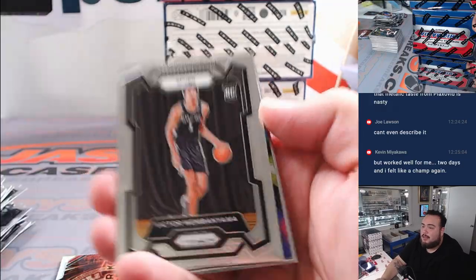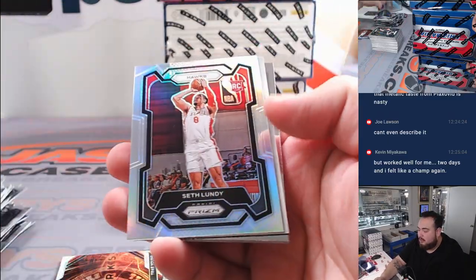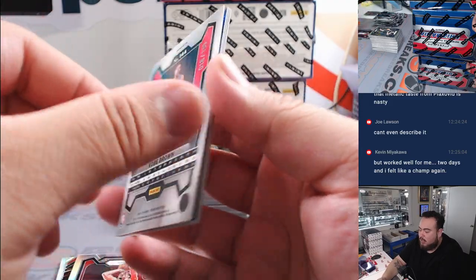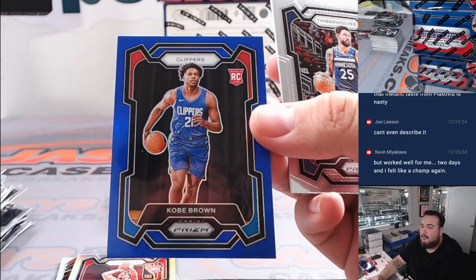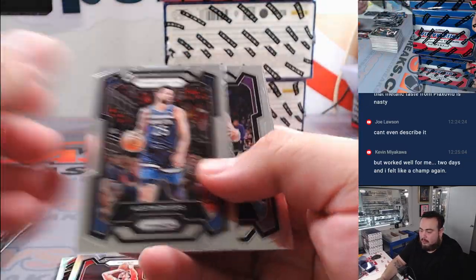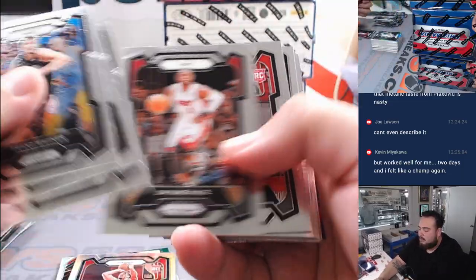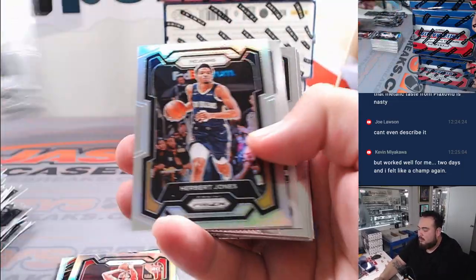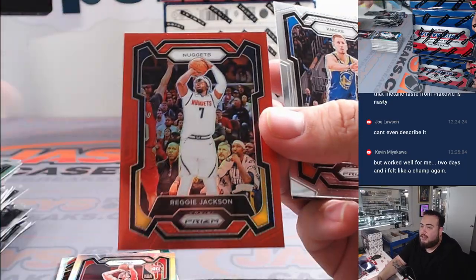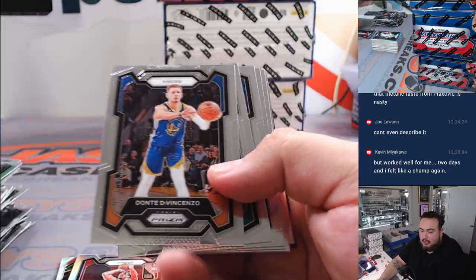There's a Victor Wembanyama Kaleidoscope. Lundy for the Hawks. That was last spot mojo. And Kobe Brown numbered to 199 for the Clippers, that's going to Ben. And then we got Reggie Jackson numbered to 299 for the Denver Nuggets, that's going to Andrew.